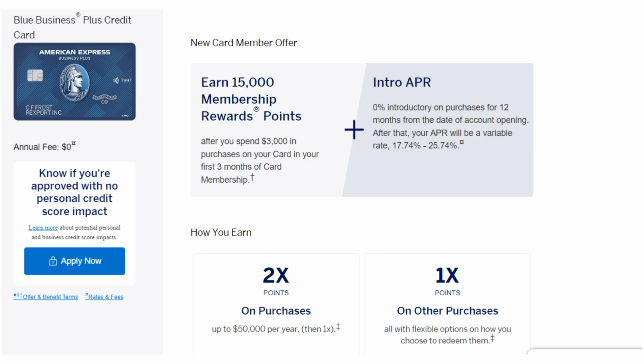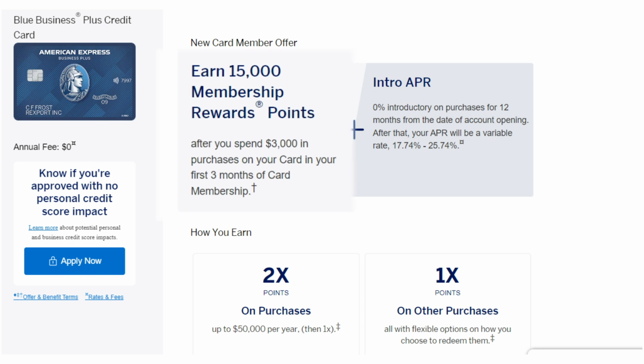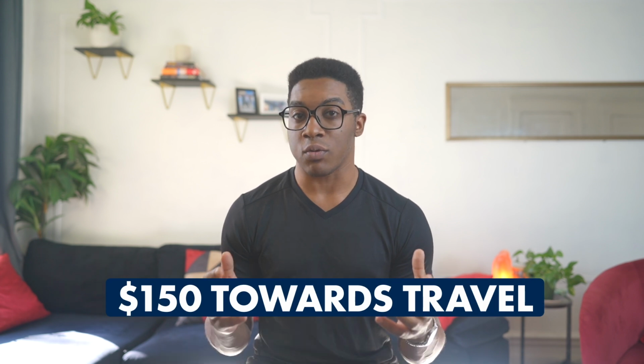It's just that the Business Blue Plus card is one of the simplest and easiest use of cards, and that's because you can actually earn 2x points on all your purchases up to $50,000 of spend each year, meaning you don't have to jump through hoops to find a specific category. And in addition to that, there's also a 15,000 point bonus when you spend $3,000 in the first 3 months of card membership. These 15,000 points are worth around $150 towards travel.